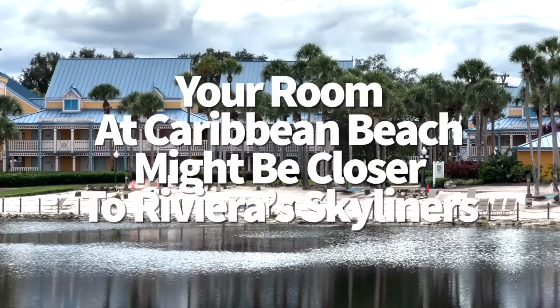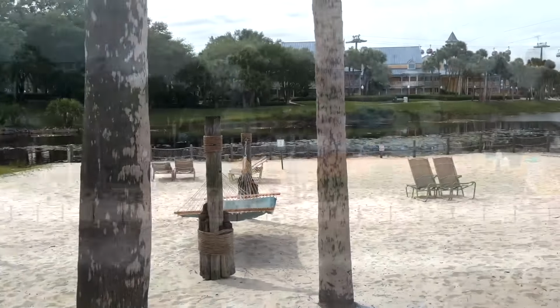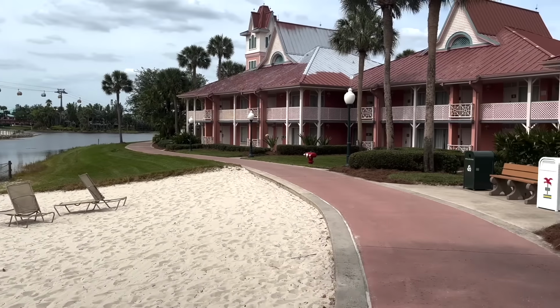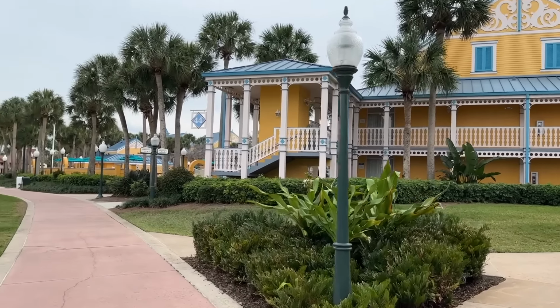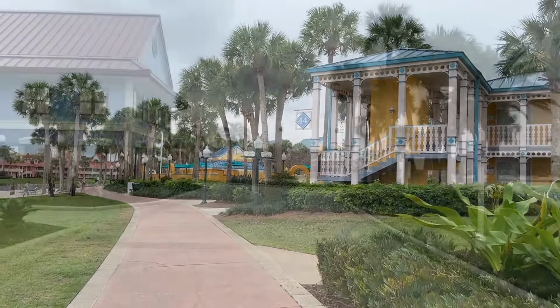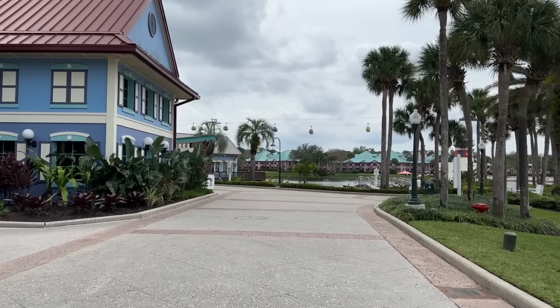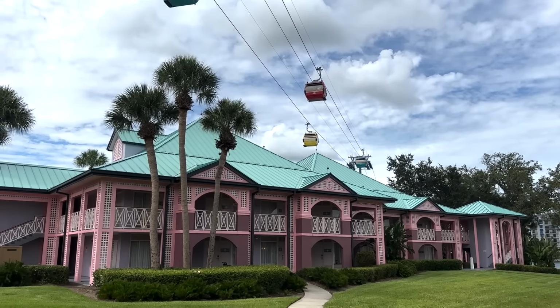So if you're staying at Caribbean Beach Resort during your next Disney visit, I've got 2 specific buildings that'll give you the major upper hand all trip long. The first is the Aruba building, specifically sections 55 and 56. While these buildings will be further away from the main Caribbean Beach Skyliner station, this resort is so spread out that the Aruba area is actually a whole lot closer to the Riviera's Skyliner station.